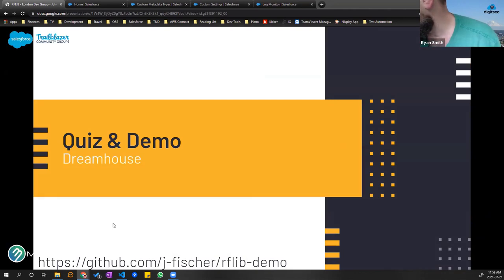And that's it so far for the logging framework. We'll stop here to quickly go over the quiz and then dive into an actual live demo where you can see RFLIB in action, and then go on to the remaining two packages at the end.